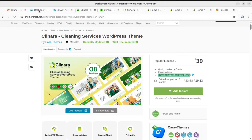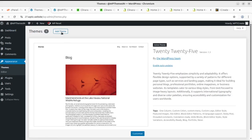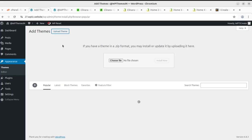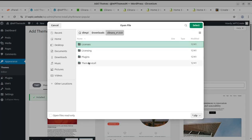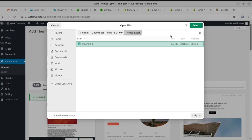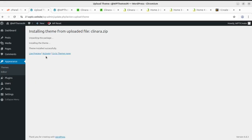To install the theme, we have to follow simple steps. On a fresh installation of WordPress, you simply add the theme using the theme upload option. Choose the installable theme file here, and we need to select this clinara.zip. Don't try to upload the complete folder. It would be a very common mistake and it will not work. The clinara.zip file is the only installable file that we need to select here, and the theme got installed successfully within a few seconds since it is a very optimized theme.